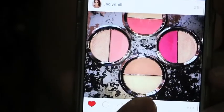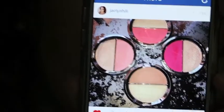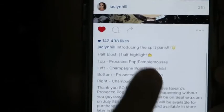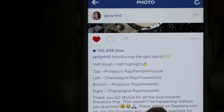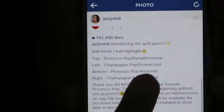Which actually, let me show you a picture of. So she's coming out with these split pan things, which are half highlighters and half blushes. There we go, I almost lost that. If you go on her page, some of them are half Champagne Pop and then the blush, and then half of them are Prosecco Pop with the blush. So if you didn't get her face palette, you can definitely get those split pans.